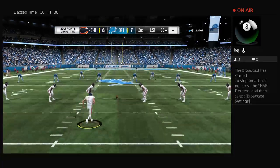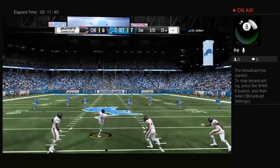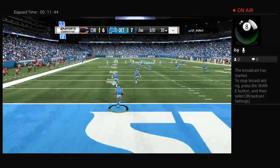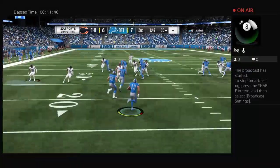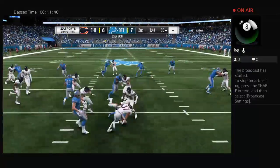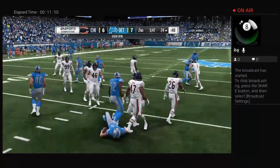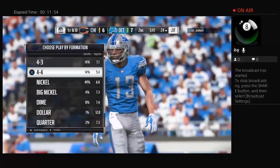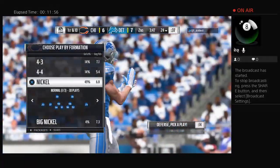Here's Parkey now, set to kick it away. That'll be taken in the end zone. They'll bring it back to just about the 25, call it the 24-yard line. Here's the Lion offense now as they get ready to take over.